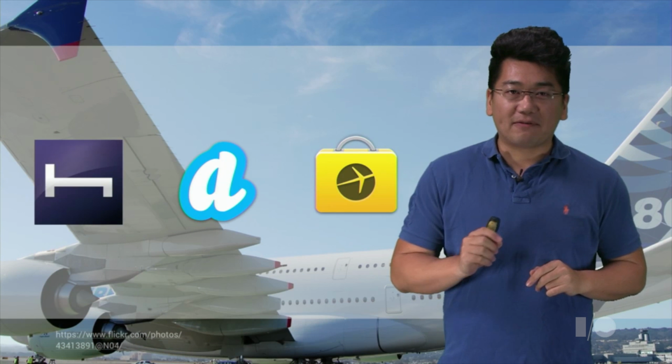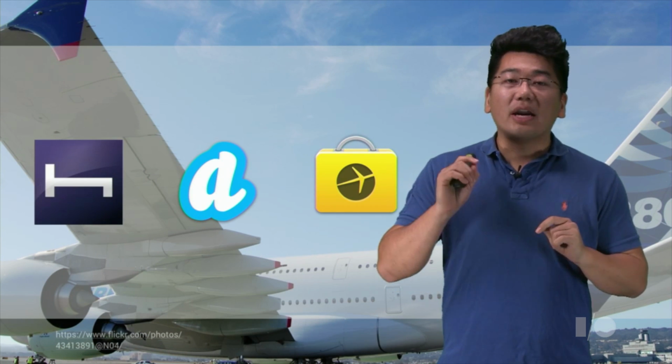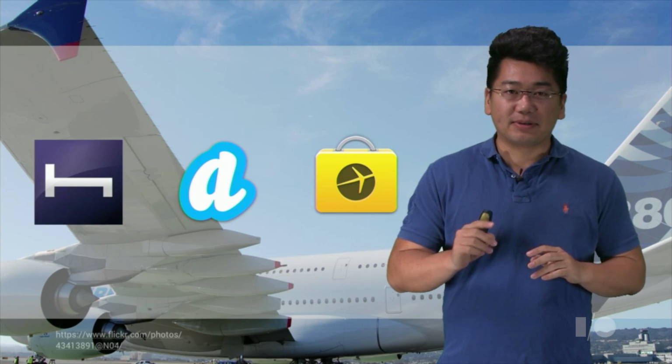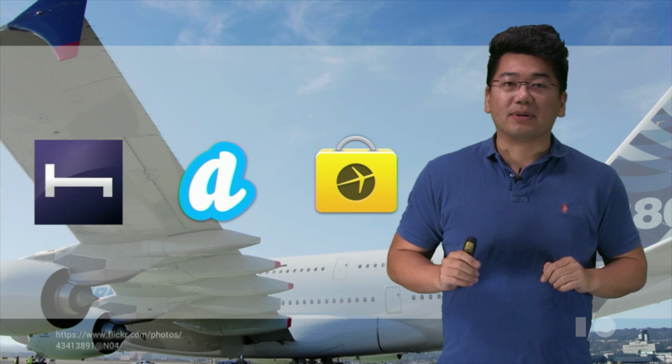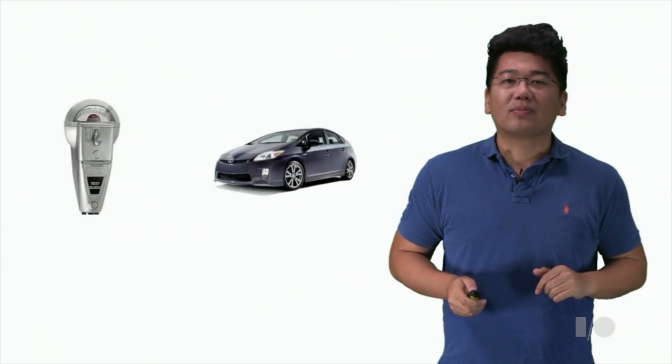Travel is becoming more efficient. Companies like Hotel Tonight, Airbnb, and Expedia are enabling travelers to book on the go. And by enabling last-minute purchasing and filling mobile consumer needs, they can help reduce the vacancy rates of businesses.